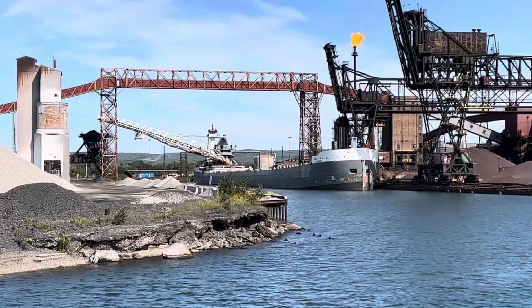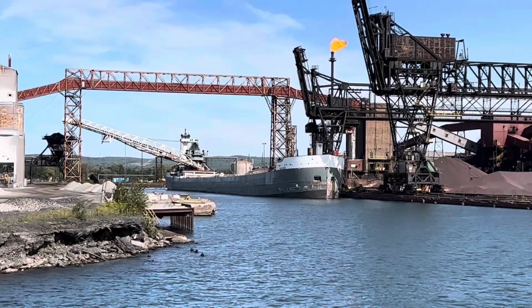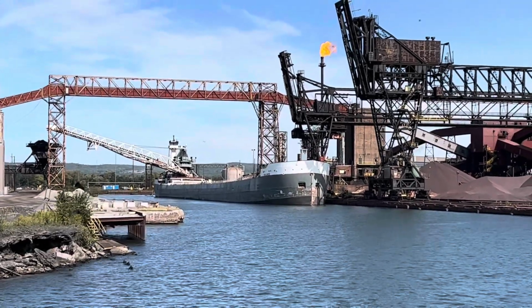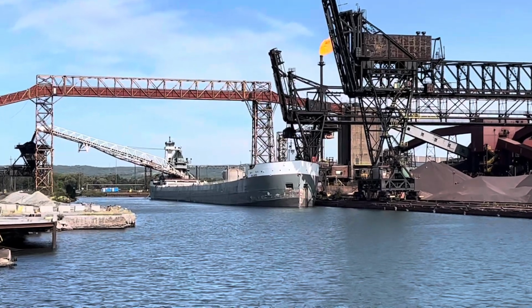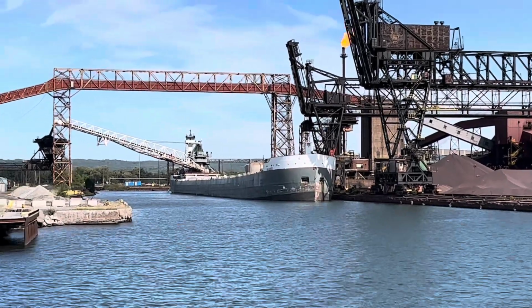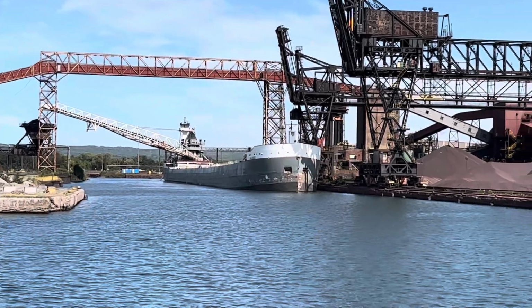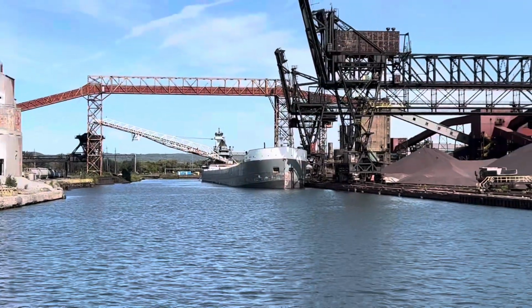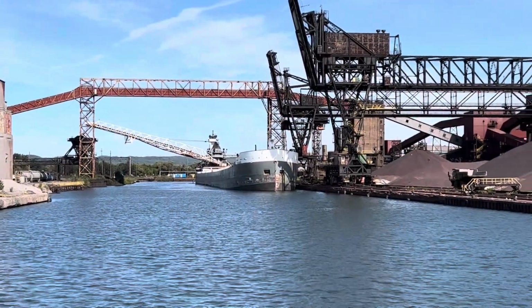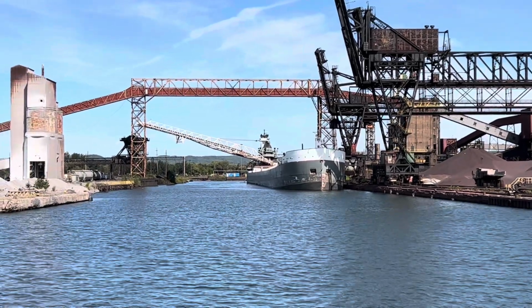140 feet long, 43 feet wide. Now paired together, they're a little over 815 feet long. So you can see she's got an unloading boom on her. That is about 250 foot long. It's got an at least inch thick conveyor belt attached to it that grabs it, right? Unloading takes a good 6 hours or so.